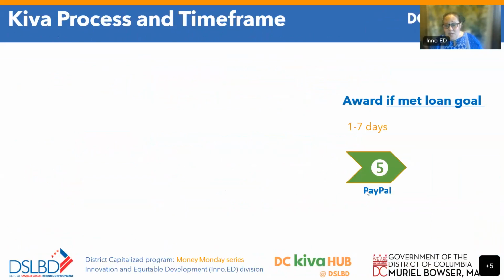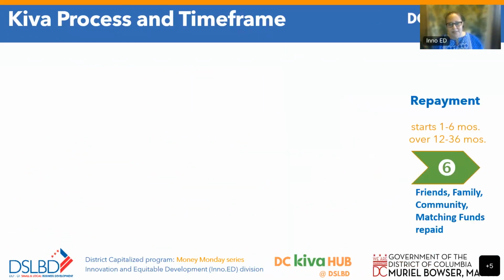So again, if you meet that goal, the money's dispersed to you. This says 1 to 7 days. It usually happens within 1 to 2 or 4 days. It happens fairly quickly and it's done through PayPal. So when you set up your application, you're asked to share your PayPal account, and that's how Kiva will move the money to you. And that's also how you will repay Kiva when the time comes. And the money is given all at once for you to use for the purposes that you stated in your loan application. And then the repayment begins within 30 days.